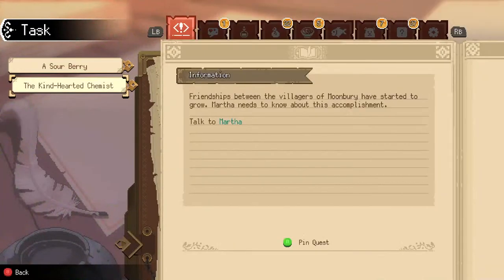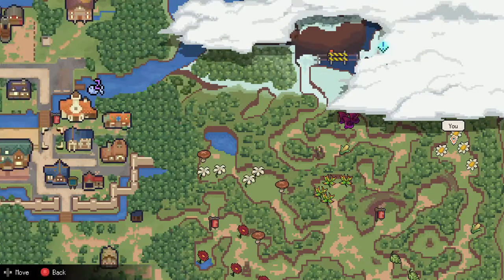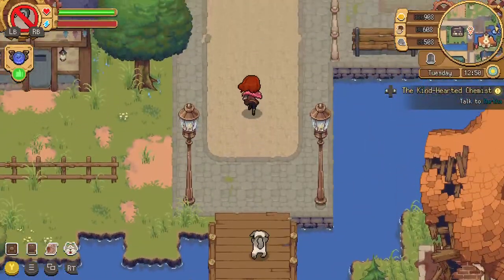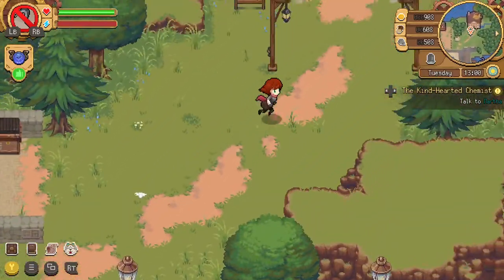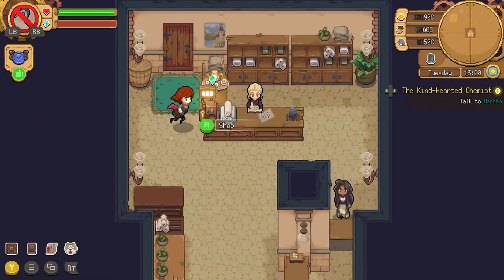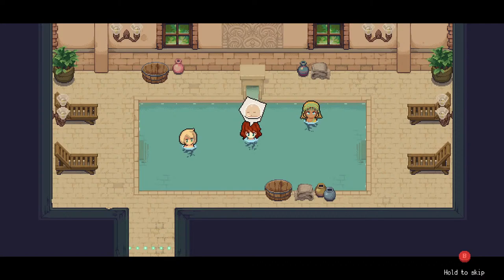Let's hit the spa. And then we'll look for Martha. I think we're just gonna need to crank out potion after potion, even though we can sell like, what, 5 or 6 at a time?